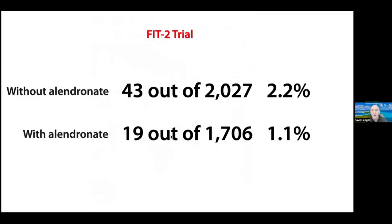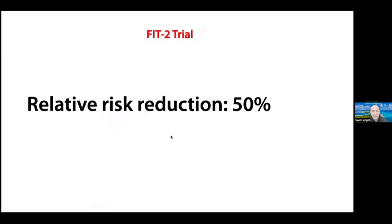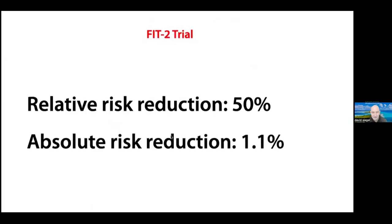The FIT2 trial of a drug called alendronate to prevent bone fractures in older people found that the drug cut fractures from 43 out of about 2,000 down to 19 out of 1,706. Now, this is kind of like what we've just been looking at, right? And that is indeed a 50% relative risk reduction. But the absolute risk is only 1%. And the drug has huge side effects.